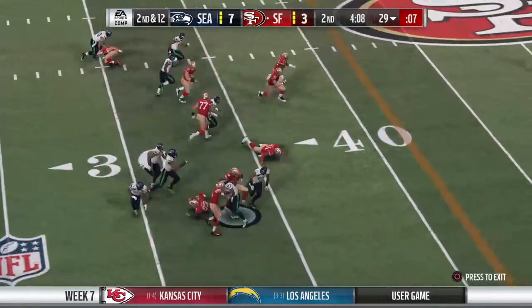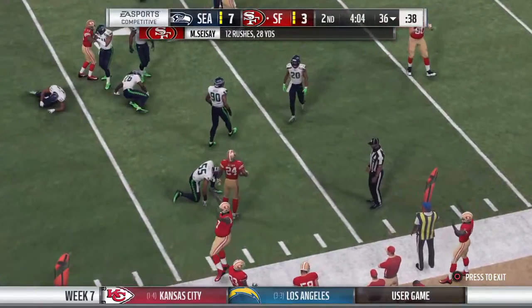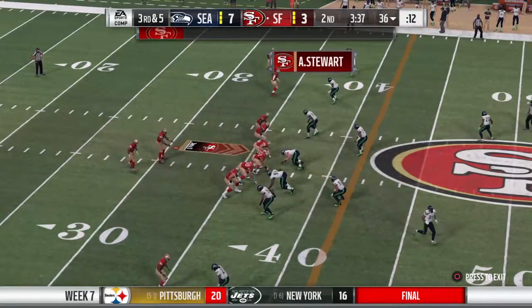Now they try the right side here. And room to run as he's up past the 35-yard line. And he's able to get more than half of what they needed. That brings up a 3rd and 5.